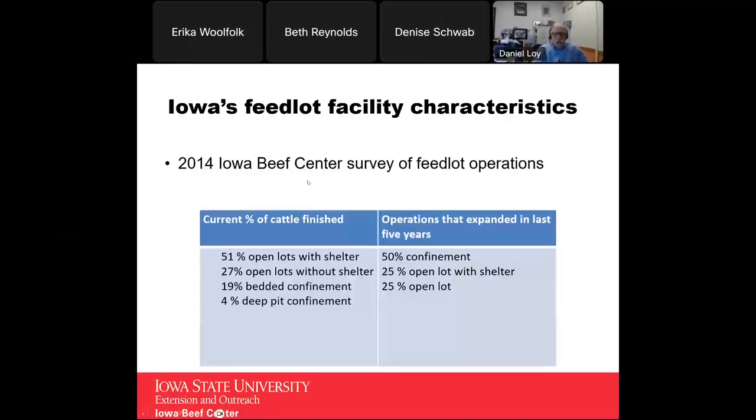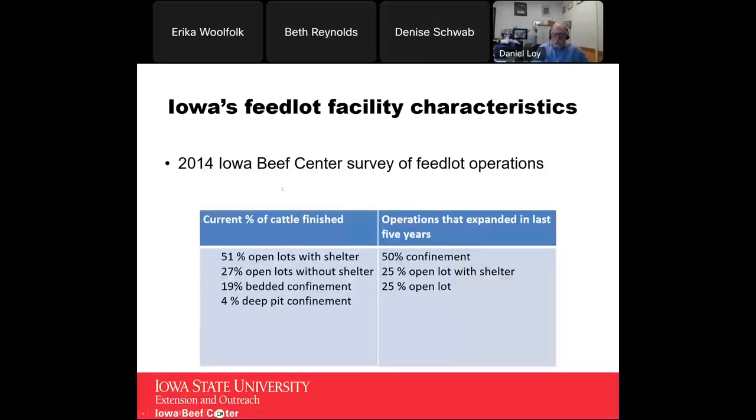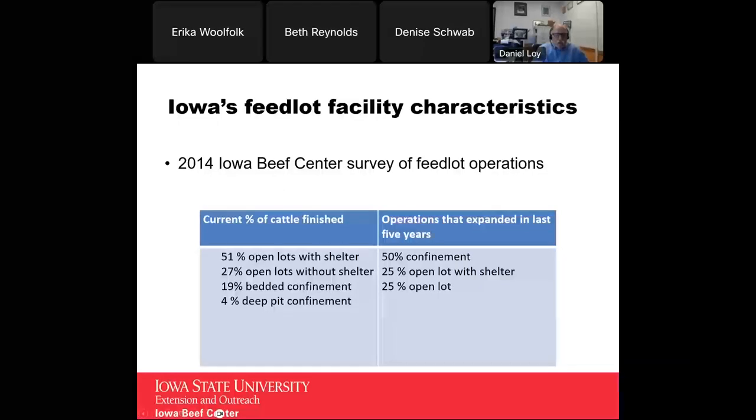So in 2014, we did a survey of cattle feedlot operations. This included every feedlot over 1,000 head and a statistical sample of those under 200 head. And 51% were open lots with shelter. 19% were bedded confinements, 4% were deep bedded confinements. So only less than 25% were confinement buildings.